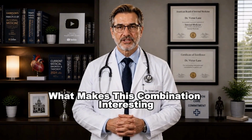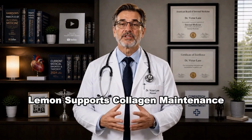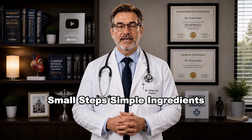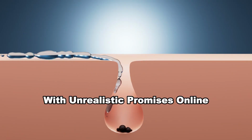What makes this combination interesting is how these ingredients work together. Beet juice supports circulation, lemon supports collagen maintenance, and turmeric helps support the body's natural balance. Small steps, simple ingredients, consistent habits. That is what many seniors are focusing on now, instead of chasing expensive products with unrealistic promises online.